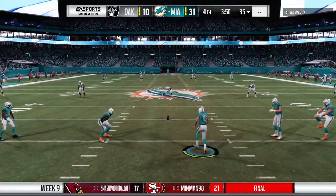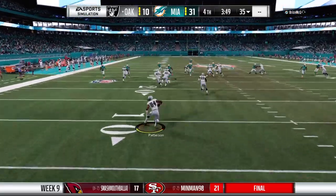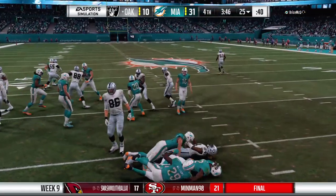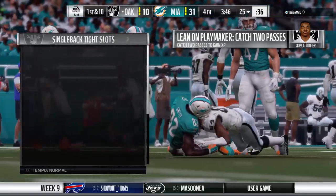Set now to kick this one away, and off it goes. This is taken at the 3. And not a bad return here. He gets it out to the 25-yard line. And now Oakland ready to take the field.